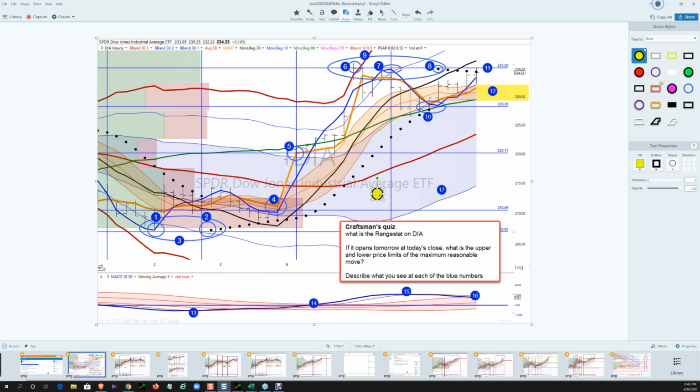Okay. So that's kind of what I want her screen to look like. So her craftsman's quiz for her yellow belt is, what is the range stat on DIA? Range stat, again, is the maximum reasonable intraday move. It's the average range of the last 30 days plus one standard deviation. That means that 85% of the time in the last 30 days, it didn't move farther than a range stat. So that's what we're counting.